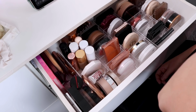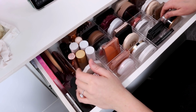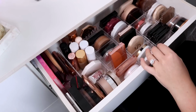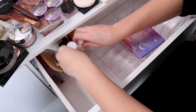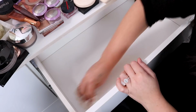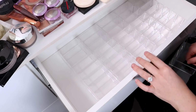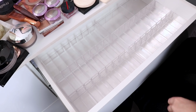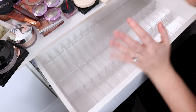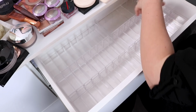This is the last drawer, and this is the hardest drawer because these are all of my favorite products. Let's take it all out first, shall we? I'm going to be honest, I don't super love it this direction, but at least they all fit, so let's do that for now. Where do we even begin? Let's put the cream products in.